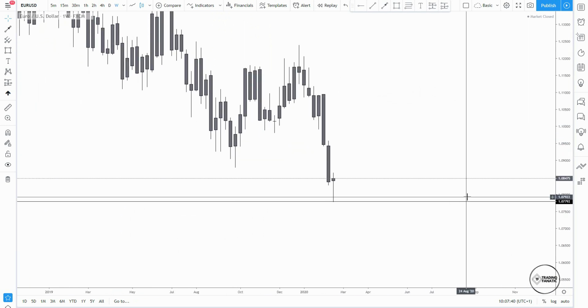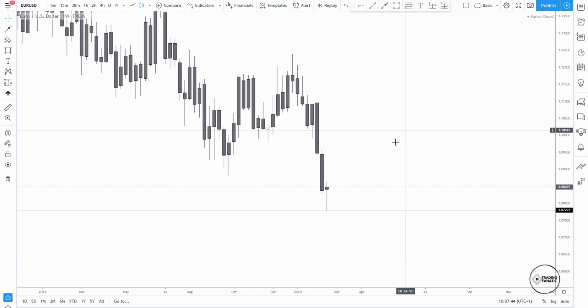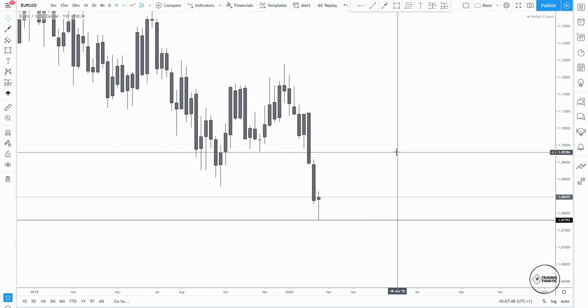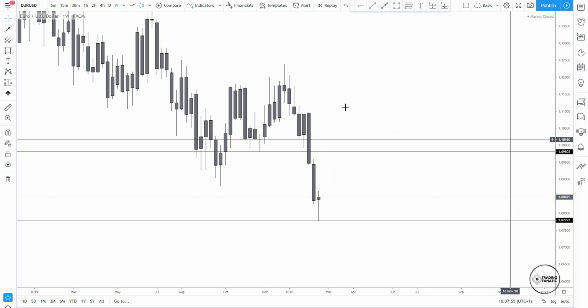And the key level as well, 1.08, is massive. So on the weekly time frame, I really want to see this push back. We have quite a few levels. The one will be right here. I think actually even from the daily time frame, price may tap into 1.10.